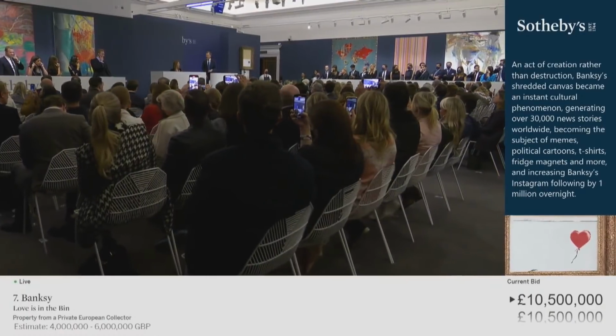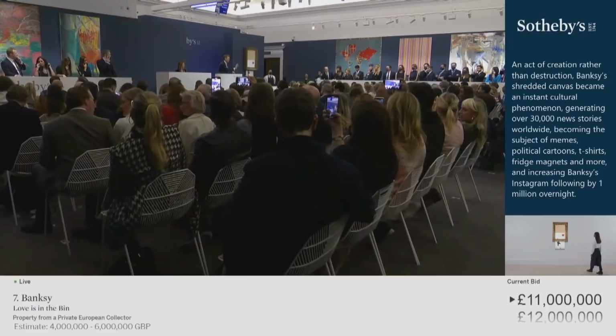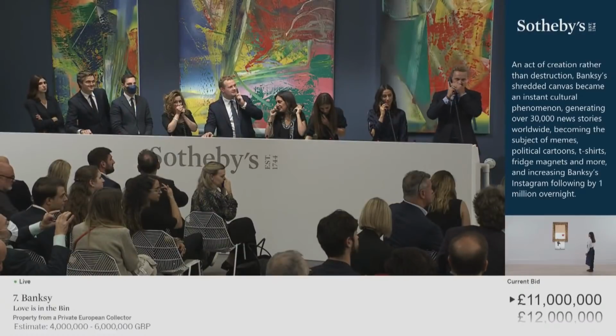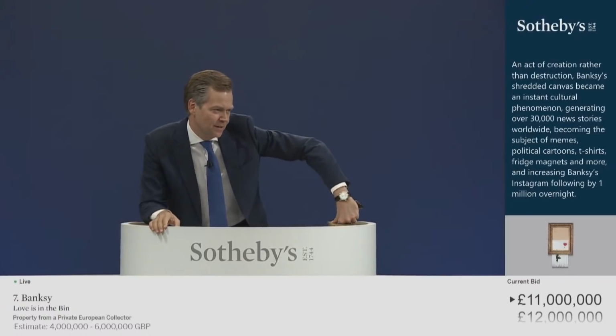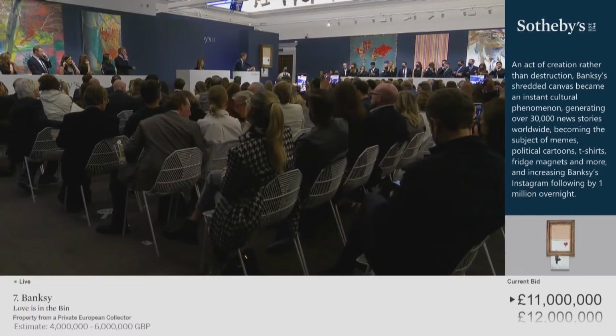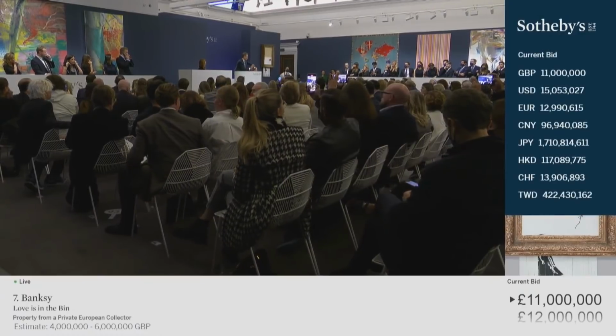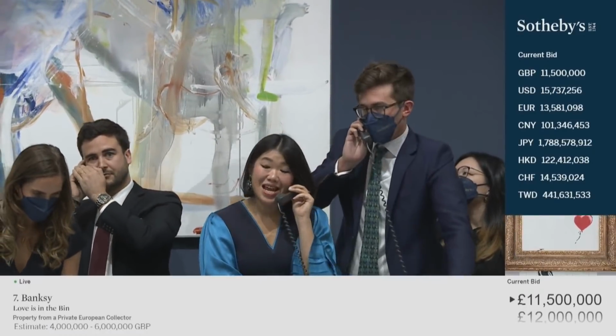£11 million now is bid at £11 million. And against you again on this side at £11 million. It's all on this side, the left bank towards me. At £11 million for the Banksy, £11,500,000 is bid. At £11 million, are you bidding, sir? At £11,500,000. Just reprocess from one to the other. £11,500,000, £12 million now. At 12 million.